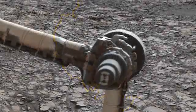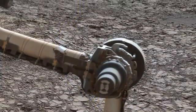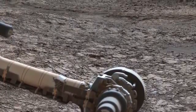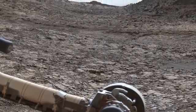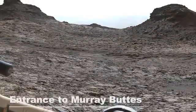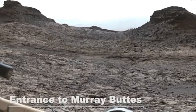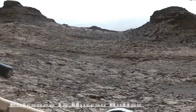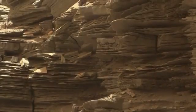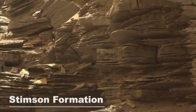Naukluft Plateau, the entrance to Murray Buttes, is marked by 2 tall sediment structures, which Curiosity will have to pass through. This image was also taken on the 4th anniversary of Curiosity's landing, or its 4th birthday. The team at NASA had Curiosity sing Happy Birthday to itself. Curiosity studied these structures up close while passing.